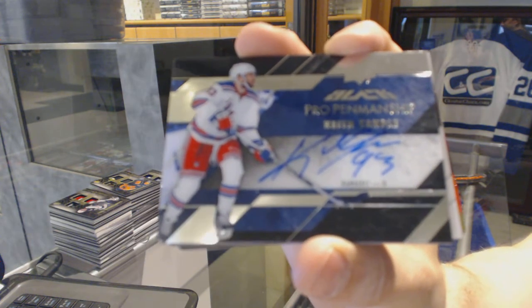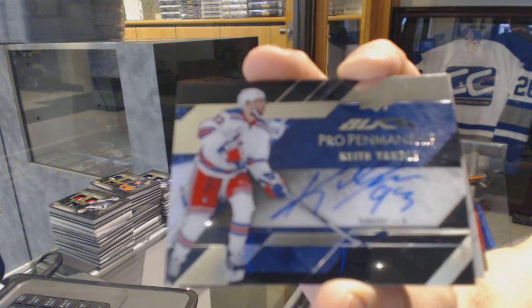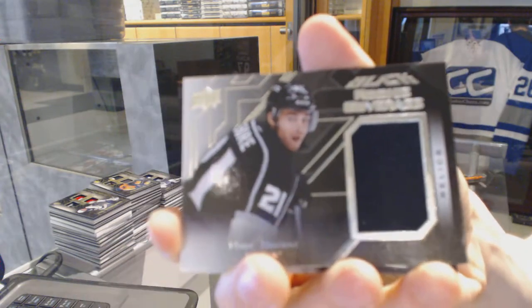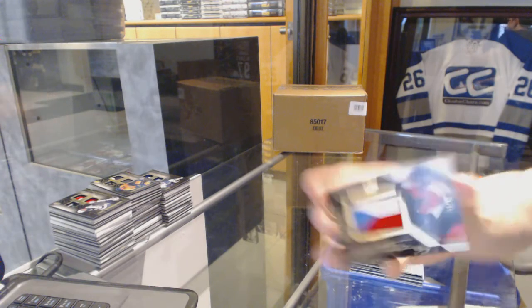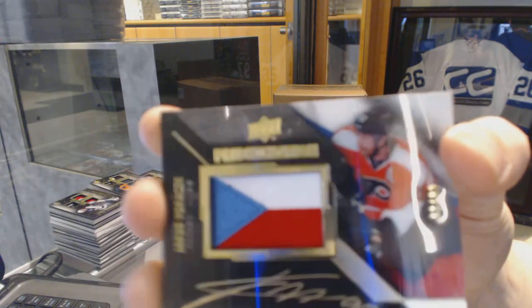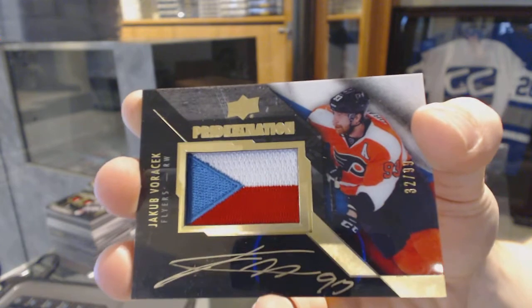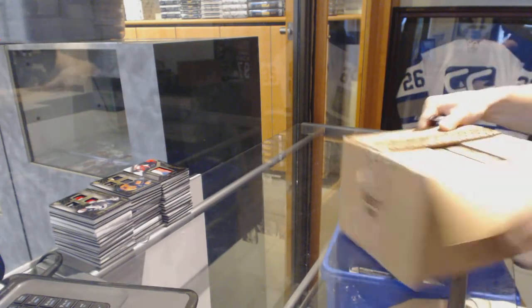It's the beauty of the multi-case breaks. Different cases mean the collation means nothing in some of them, and that can play out well. We've got a Rookie Coverage jersey, Nick Shore. And a Pride of a Nation autograph, numbered 82 of 99, Jakub Voracek. Pride of a Nation autograph. All right, so this break has been unreal so far. So on to case four.